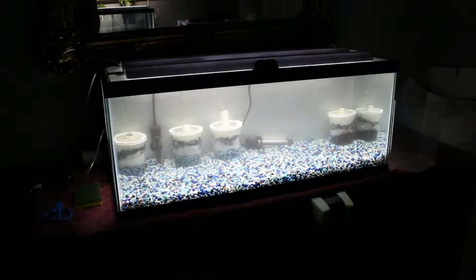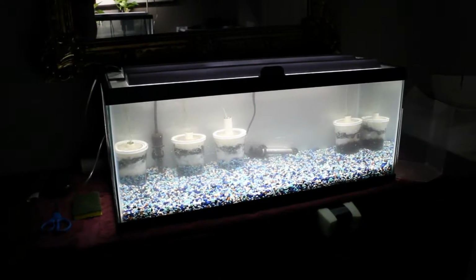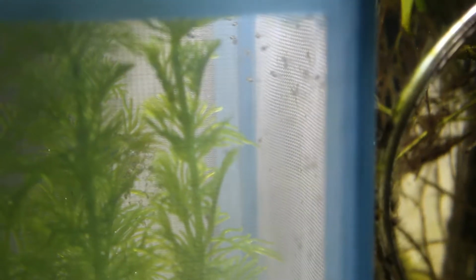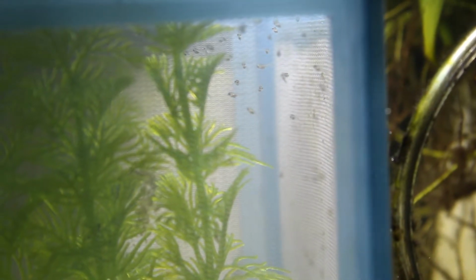Well, the tank is now set up. I'm going to let it run all night, and I'm off to bed. Oh yeah, I almost forgot to show how the fry are doing in their new little net. This is as many of the fry I was able to save, and there's quite a few in here actually.